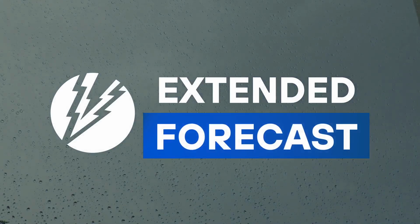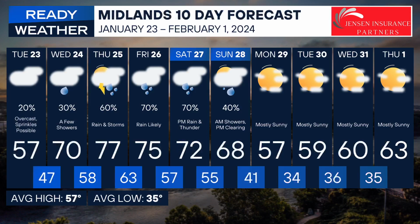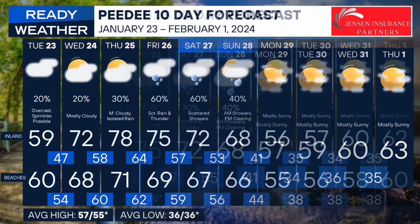Now, taking a look at the 10-day forecast, you notice in the upstate we are a bit cooler, 40s for tomorrow, 50s for your Wednesday, and staying in the 60s for your Thursday, while everywhere else we are in the 50s for tomorrow, jumping up into the 70s by your Wednesday and upper 70s close to 80 by your Thursday. Better chances of rain by your Friday and Saturday, hanging around in the 70s.